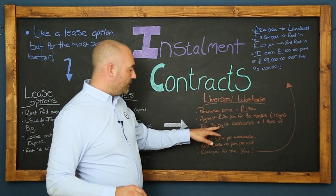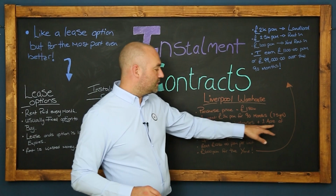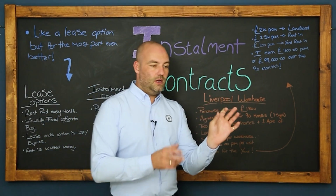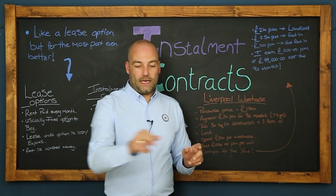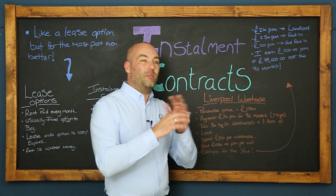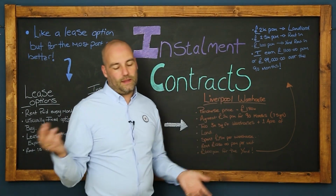Two 3,000 square foot warehouses plus 1 acre of land. So that's what the property consisted of. It is two 3,000 square foot warehouses and an acre of land. Now the two warehouses were not derelict, but they needed work. There were holes in the roof and there was a lot of work.